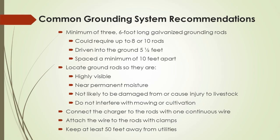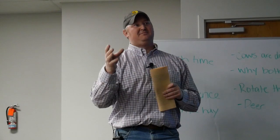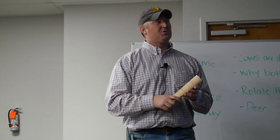Like I say, you want to connect that thing with one continuous wire. You don't want a bunch of chunks of wire that you put together. And then 50 feet away, at least, from utilities. I've seen some where people have installed it, and next thing you know, when they turn the TV on, you can hear the fencer snapping through the TV and things. So one thing I did want to talk about was the shape of the pasture. I'll just touch on this real quick so we can get out of here.